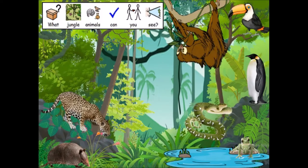This animal is a slithery animal. It's a big, long, slithery animal. It is a snake, but it does have a special name when it lives in the Amazon. It's a type of snake, and it begins with an A. It is an anaconda. It's a green anaconda.